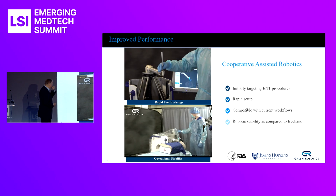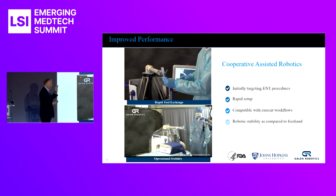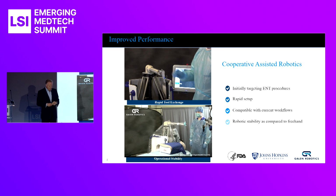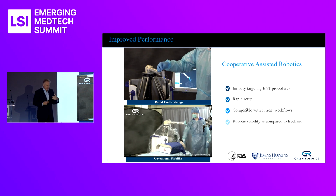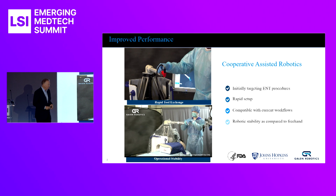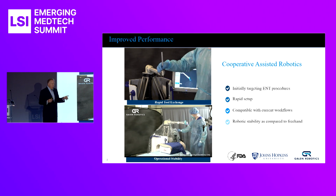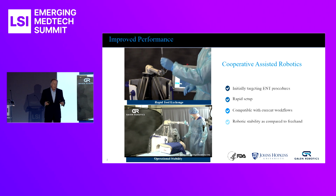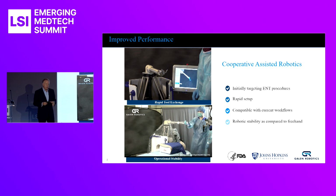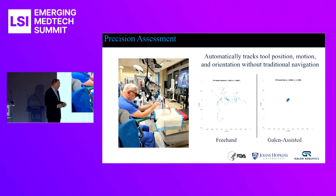So when you look at it, what we can do is quickly replace any tool that can attach to a single arm robot. And then from there, we can put a drill, we can do a laser, we can do any type of end effector that the surgeon already owns. So these things are really quickly done, all surgeon-driven. This was not done in a lab as a technology looking for a solution. This really came from what surgeons were looking for.